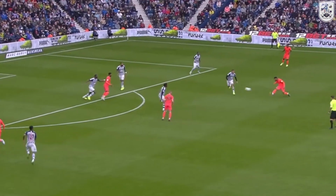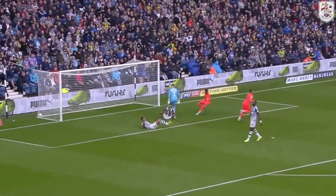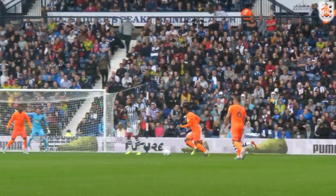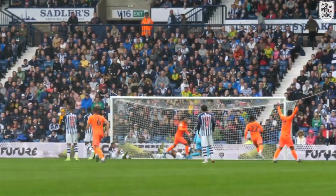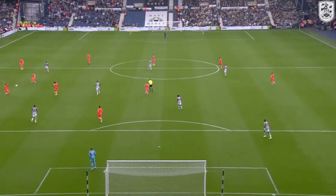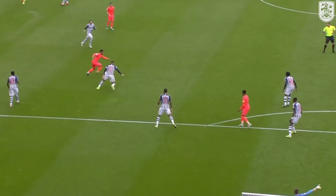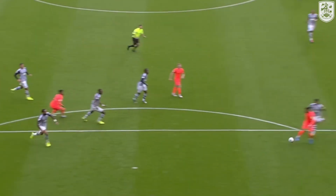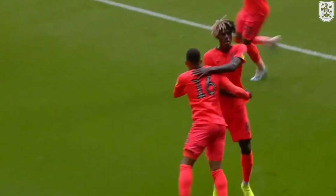Here's Kachunga, and Kachunga makes space, pokes it through. Here's Colin Grant to score for Huddersfield Town. Kachunga's ball into the box found Grant amid 3 flat-footed West Bromwich Albion defenders, and that's a superb piece of opportunism for Colin Grant's 5th goal of the season already. Town hit the front again at the Hawthorns to lead 2-1 against host West Brom.